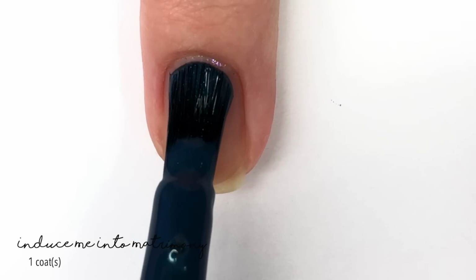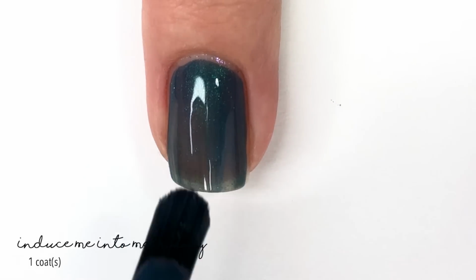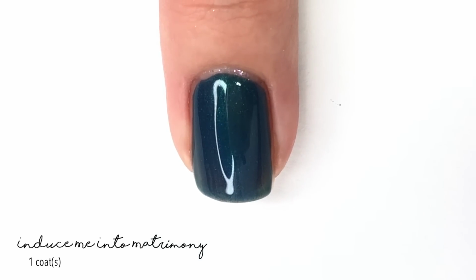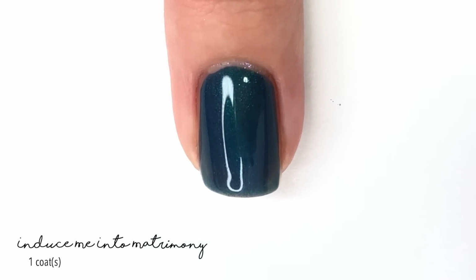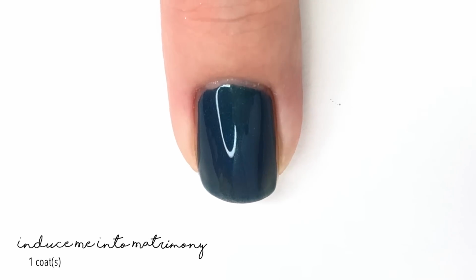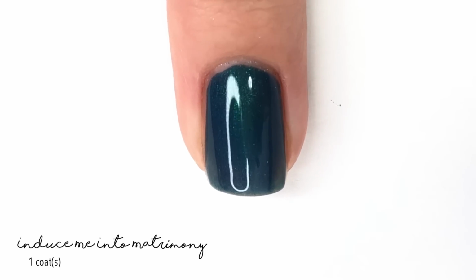First up, we have Induce Me into Matrimony, and this is kind of like a steelish blue. It's very dusty, and this has a really pretty shimmer in it as well. It kind of picks up, I want to say a green, but almost a hint of teal in there as well. And even at some angles, you get a purpley sheen as well. So it's really pretty. And as you can see, that has a really nice formula. The first coat went on super nice and evenly, but we will need a second coat.